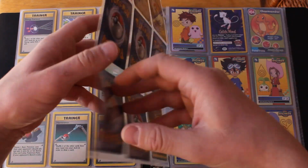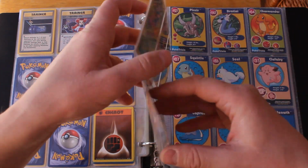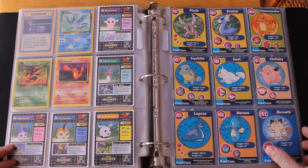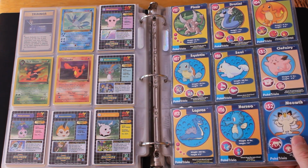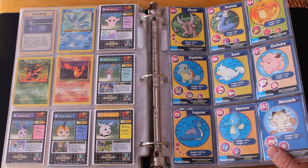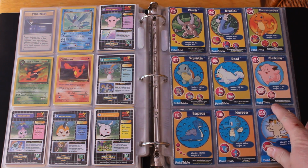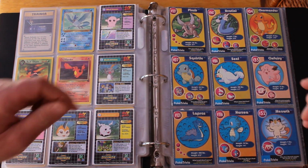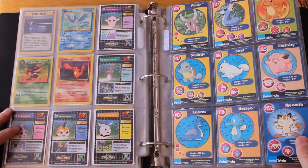Getting all the trainer cards, and now we're getting to the not Pokemon cards, or the Game Freak official ones. Oh, there's a Team Rocket Charmander. That's cool. Another Articuno. These were the Burger King ones, so you would go to Burger King and get a little pack of cards, and you'd see these perforated edges. You would break them apart, and then you would have the playing cards.